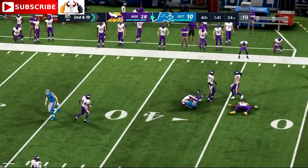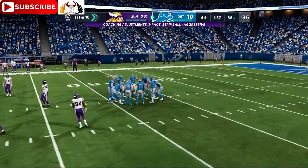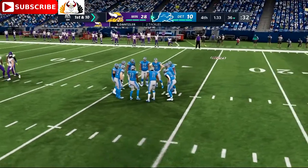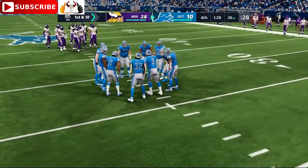Caught on the right side by Jones. And they're able to get this one across the 35. 12 yards there and a first down. Barney sold the go route really well. Thought he was going deep and curled it back inside for a nice completion.